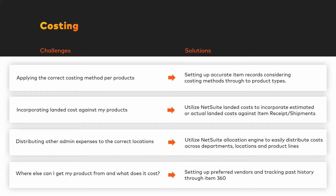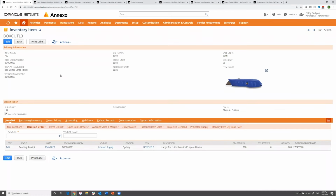So what we'll do now, we'll jump into the product. What I've got here up on the screen is just our inventory item record within NetSuite. Appreciate a lot of you would have seen this screen before. So we've got a box cutter on the screen there. We can see we've got some units of measure happening. We've got this tracked against all our entities. It sits in a product class, so we can track that from a financial point of view.